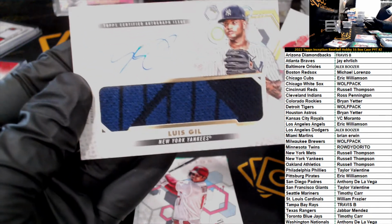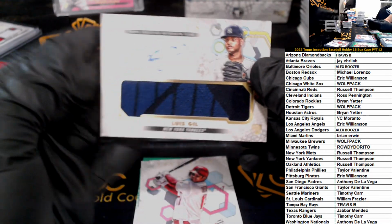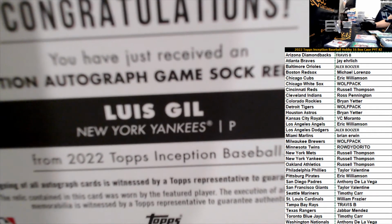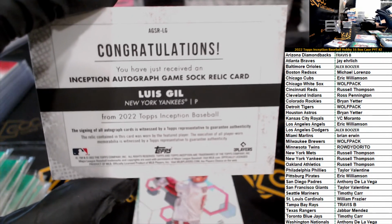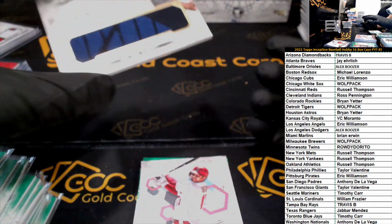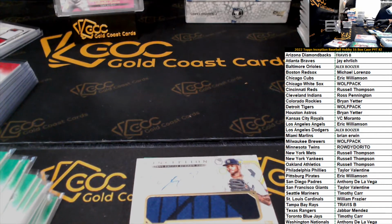No, this one has to be the jumbo because that looks like it's a piece of 21 and 25. That's pretty sweet. This looks like it's a piece of, yeah, game sock relic. That's pretty cool. Let's get the Yankees. There you go, Russell. That is pretty sweet. Russell, what's up, man? Yeah, that is a very cool card.